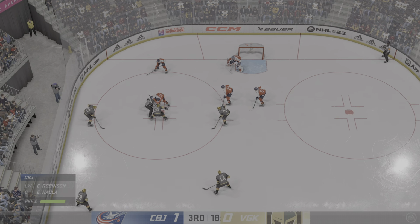Vegas plays it along the wing. Puck grab by Bunting. Bunting's got it in the defensive end. Vegas takes possession of the neutral zone. Here they come up along the wing. Goes right to the crease. And a huge stop by the goaltender at point blank range. Quick hands. Not only does he get a glove on it, he catches it, which is hard to do.